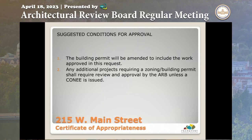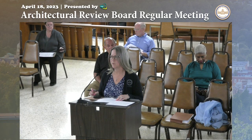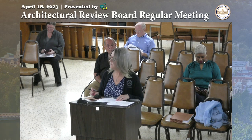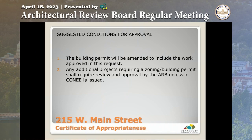And I'd like to make an amendment, actually, to what is in your staff report, because I think it says a building permit will be obtained. There is already a building permit because they have been doing interior work. So the building permit will be amended to include the work in this request. And any additional projects requiring a zoning or building permit shall require review and approval by the ARB unless a certificate of no exterior effect is issued. And I'll be happy to answer any questions.